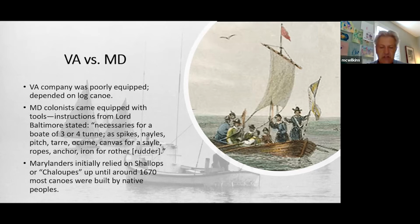Maryland initially relied on shallops or chaloops, another sort of morphing from the French word, till about 1670. And most canoes, again, were built by native peoples. There are some examples of Europeans copying them, however.